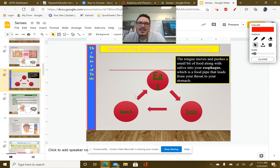Speech, on the other hand, is very, very incredible. The tongue has to move in such a way in order for you to manipulate the sounds you're making in order to make words. Most of the English language, and most of any language for that matter, requires your tongue moving in such a way, especially pressing against the roof of your mouth, to make these intricate sounds.